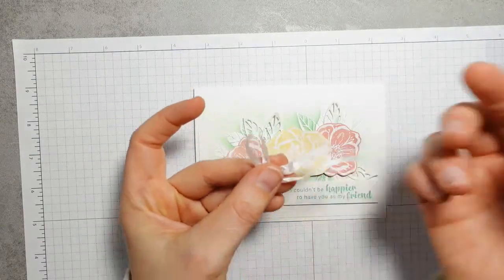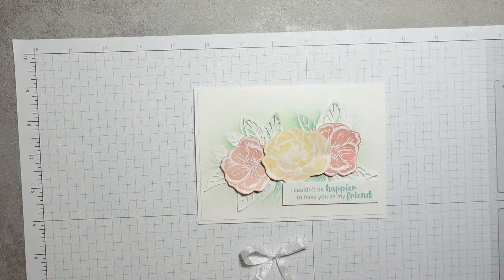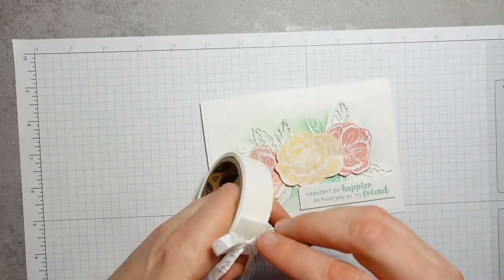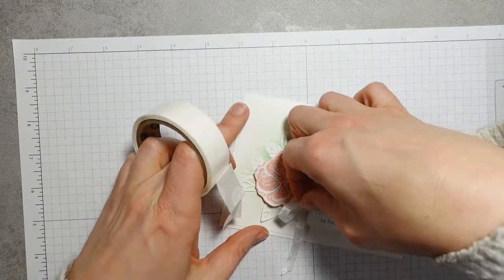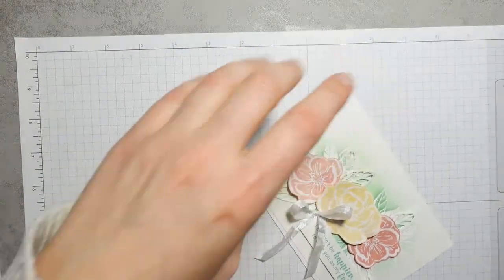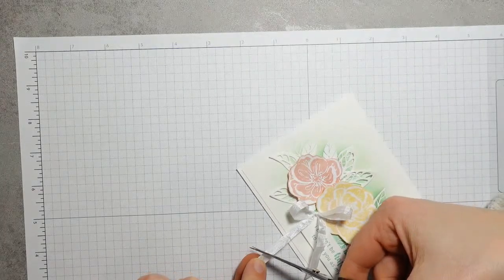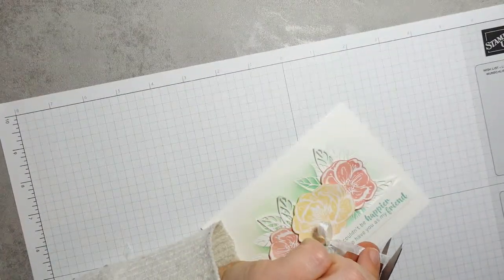So they're pretty even, those ends. And this one I'm going to use a glue dot for. I do tend to use glue dots for the ribbons, for bows. And that is just going to stick in there. I think this would make a lovely wedding card. I'm just going to trim these because they're quite long, actually, having seen them. So I'm just going to trim a little bit off each one.